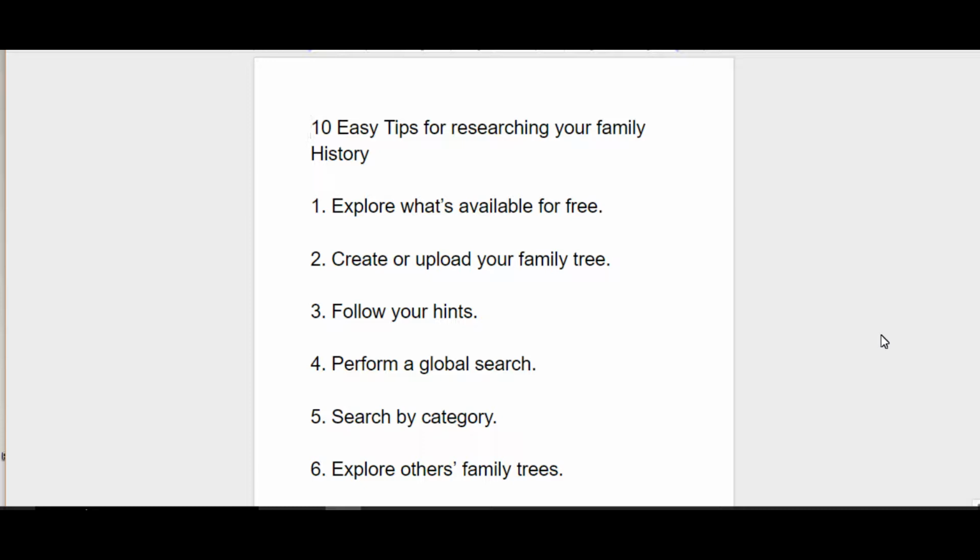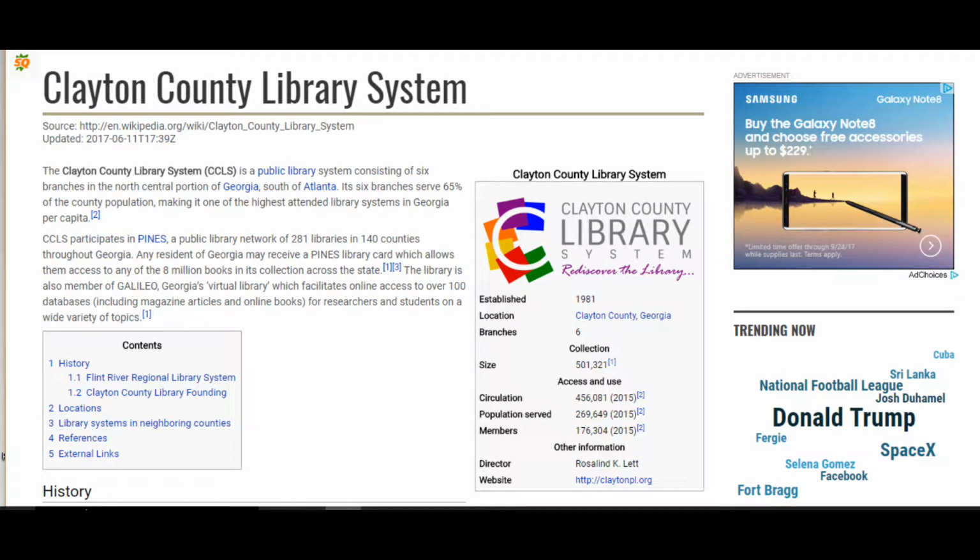Okay, first of all, if you live close to a library and you want to use Ancestry, I live in Clayton County, Georgia, and I'm on the Clayton County library system. The genealogy department is in the headquarters library in Clayton County. And they have a room in the back of the library dedicated to nothing but genealogy. You can get on and use all of the programs.